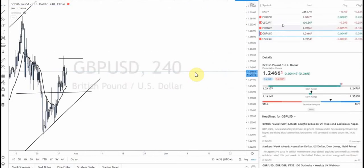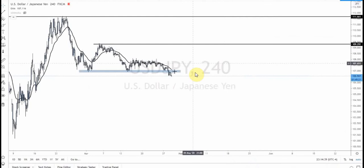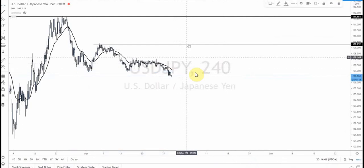Now let's do a quick analysis on USDJPY. Pound yen.